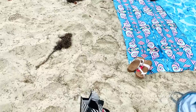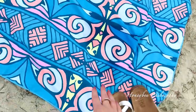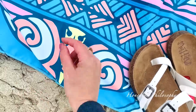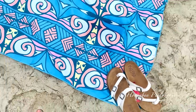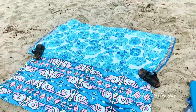But I also wanted to show you this new blanket, just this one here. It's a really soft texture. It's not as fluffy as a regular beach towel would be, but it's very soft. And it actually does not allow the sand to stick to it. If sand gets on top of it, it shakes off really easy and doesn't cling to it. So it's really nice for the beach. And then it wasn't big enough for the both of us, so we just laid out another towel there.